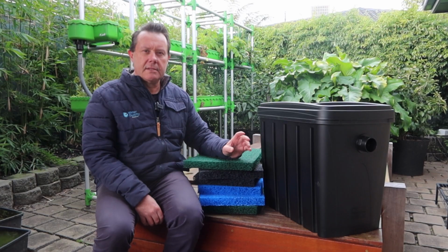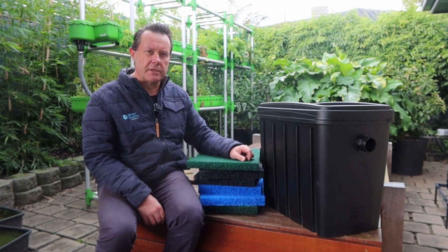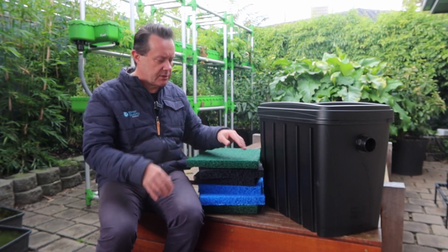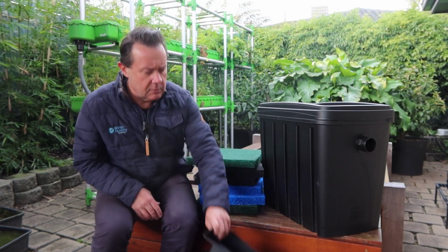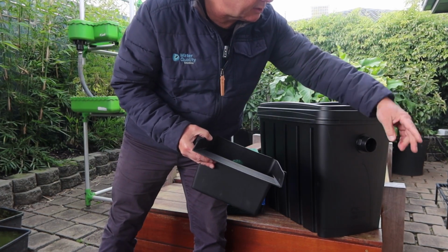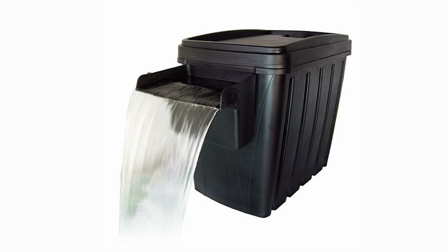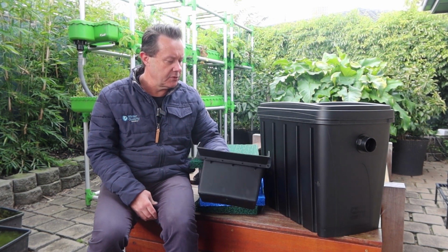You can also get UVs for the unit, a 16 watt UV which will just sit straight on top of or inside the filter itself, or when you're splitting it off into 2, you can have the UV before you go into the filters. Also, another optional accessory is a waterfall outlet, so instead of having a 40mm pipe that would just run out of there going back into the pond, you could put the waterfall outlet and turn the filter itself into a nice display, and then you can put some rocks or plants around there and just disguise the filter if you want to.